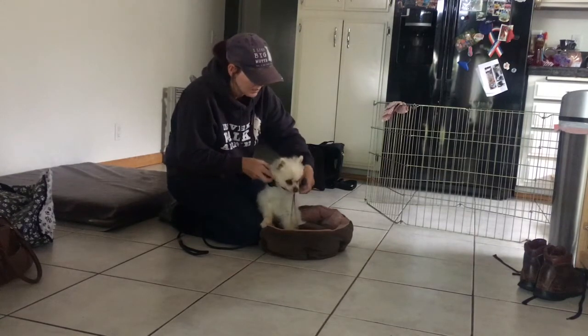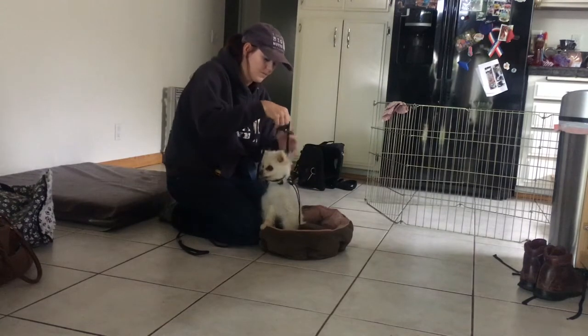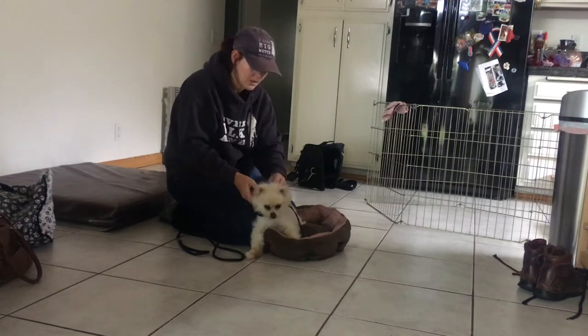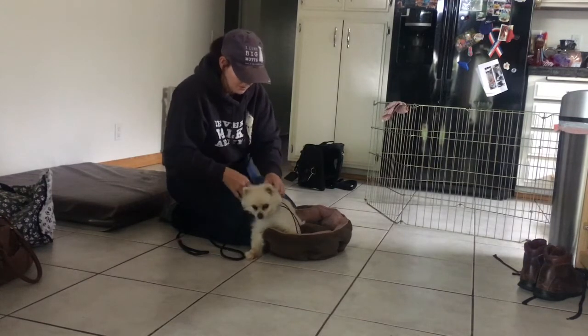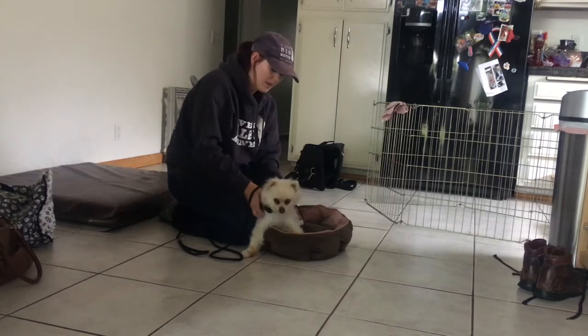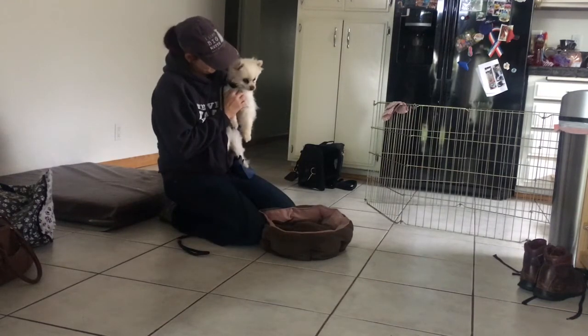Now I'm going to move his slip leash to the top part, because that's important, and tighten it down without pulling on him. Good job. This is our last bout of patterning here. Isn't it, bud? Yep.